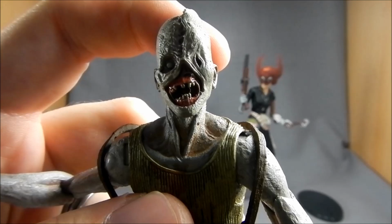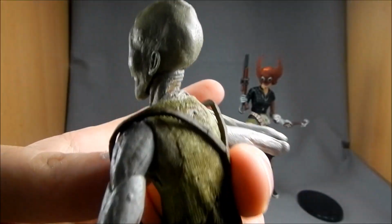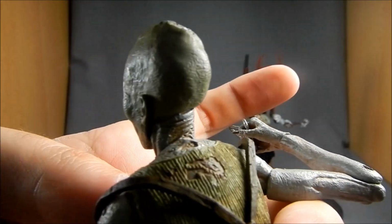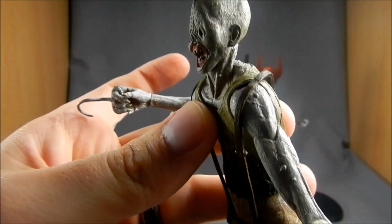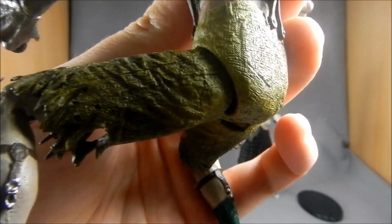And the warped eye where he's just been spliced so many times he doesn't know what's going on anymore, just looking for more Adam. Just absolutely fantastic. Very cool. Torn up shorts, more of that great texturing.